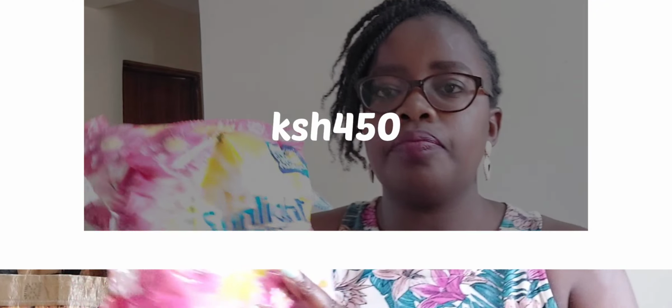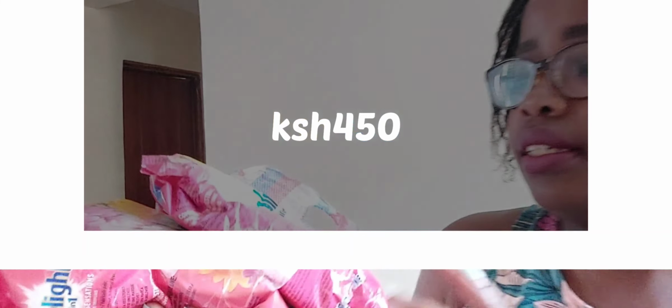So the next thing I got is this Sunlight, and this is in the pink one, or tropical sensation. I normally love the purple one, but I decided to buy this one.